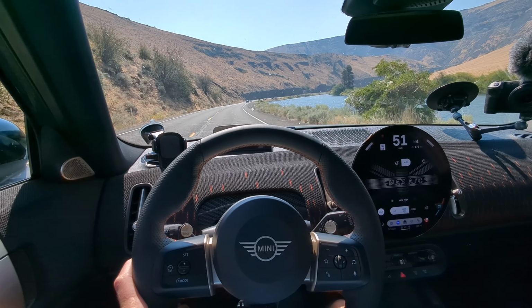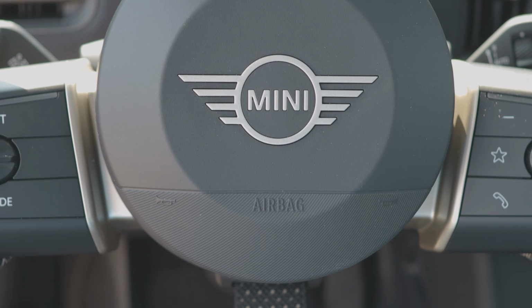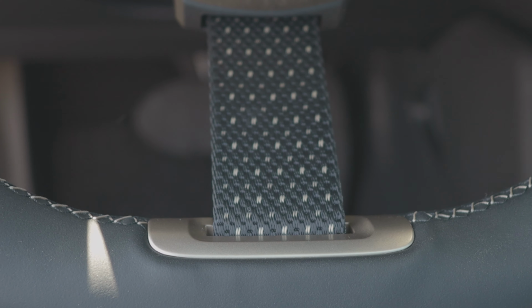And just like the Mini John Cooper Works Countryman that I drove yesterday, the steering wheel is very similar. It's got a small diameter to it. It still has a lot of heft to it, which is nice, so it really fills up the palms of your hands. And it's got a really cool third spoke, which is like tensioned fabric, which I'm not sure what it does, but it definitely looks cool.